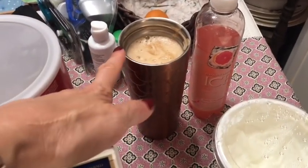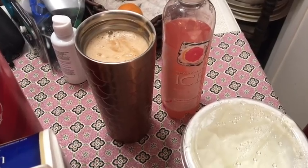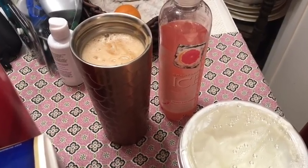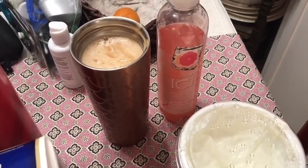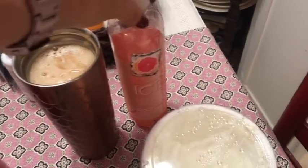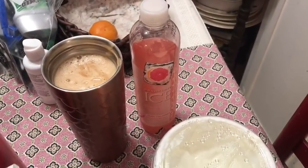Happy Fri-yay! Here's what I'm taking with me to work today. Coffee is my usual 3 capsules of espresso for 0 smart points, and I will add some powdered cream when I get to work. 3 teaspoons of powdered cream is 1 smart point, and then my beverage today is going to be this sparkling ice grapefruit for lunch. So coffee and my drink is 1 smart point today.